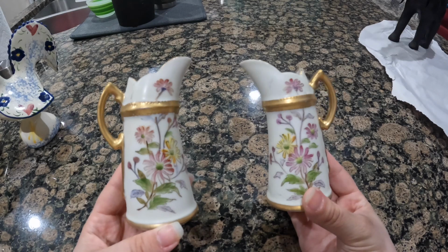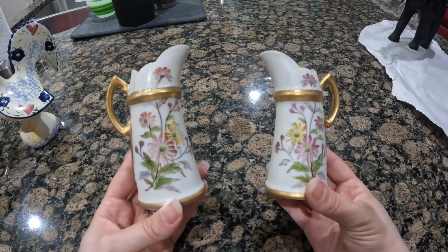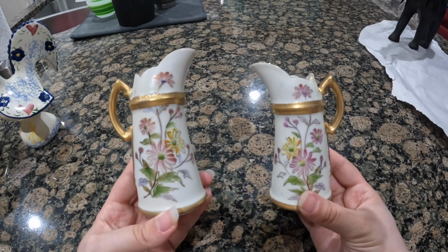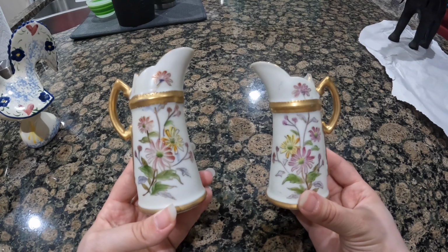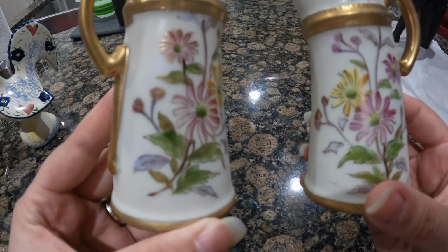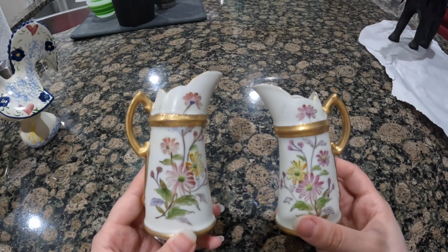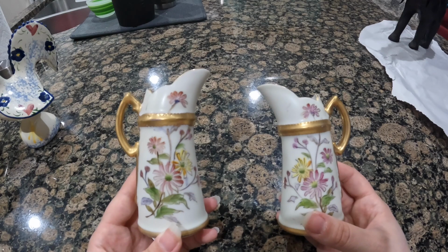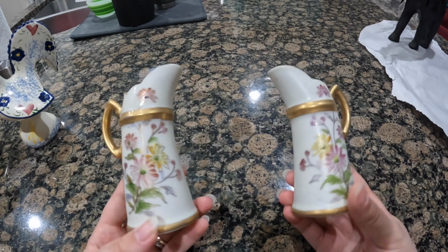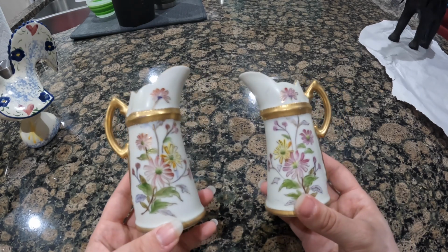So usually with Japan pieces like this, if I can't get them for $3 or less, I usually don't pick them up because they're not doing as well as they used to. But I just felt with the hand painting and the gold, like it's not only hand painted, it has gold accents. And the fact that there was a pair of them, I felt like these were worth it. So for $6 for the pair, I think I can do very, very well with them.